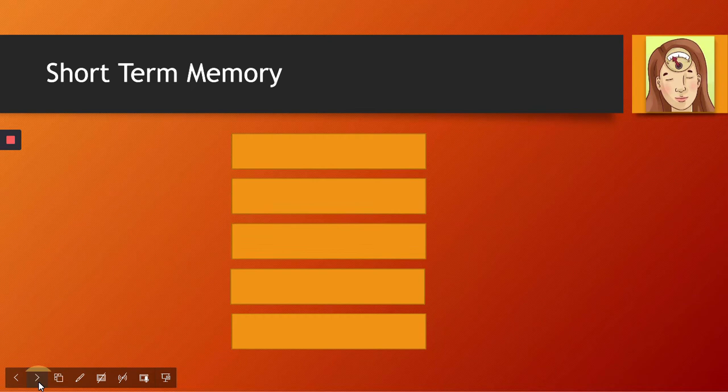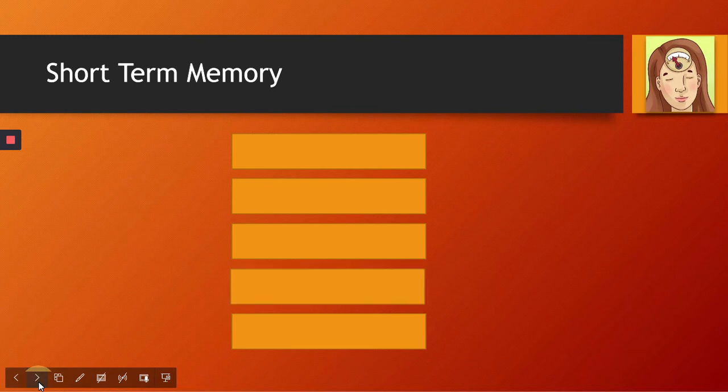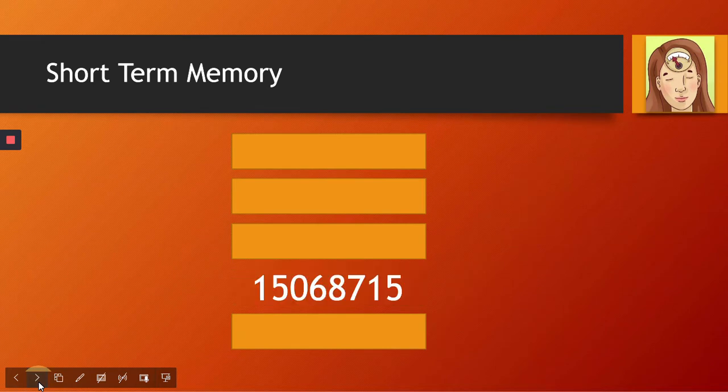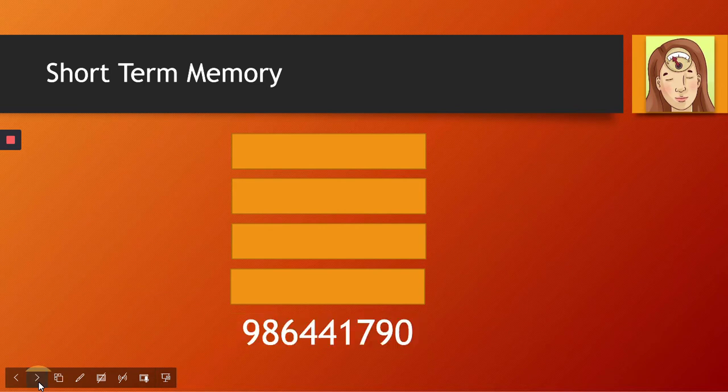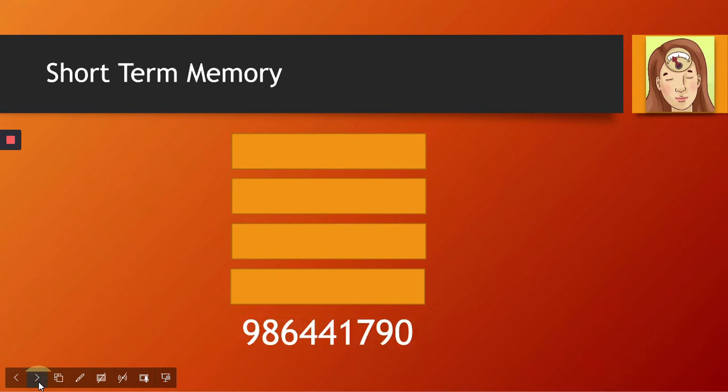Try and write it down now. If you got that one right, you're up to 7 items. Here's the next number, getting more difficult now. This one is above average for short-term memory capacity, if you can manage it. Well done if you got that right. And technically, the next one is the absolute limit to what short-term memory can do. Well done if you got that right. You got up to 9 items.